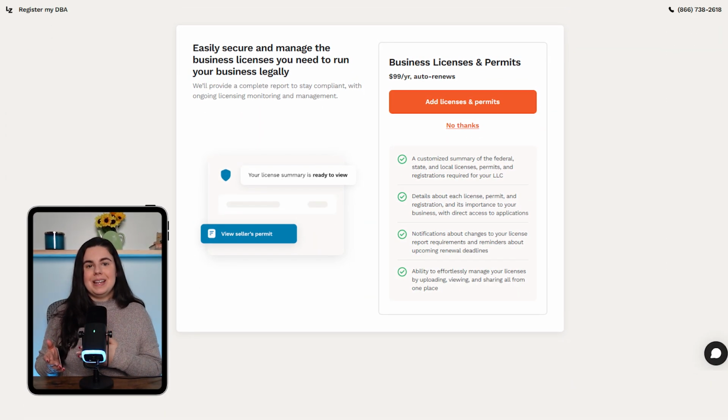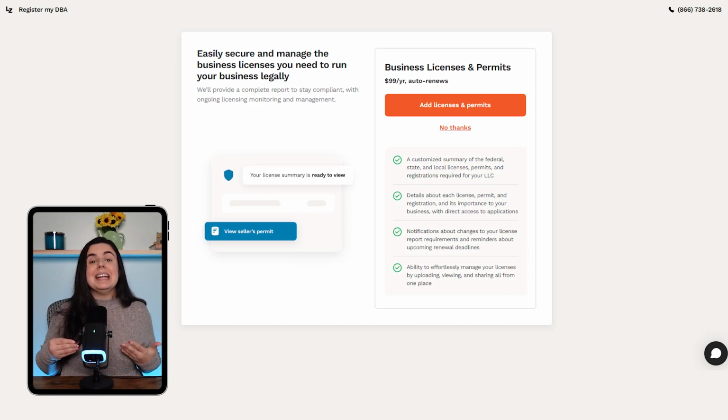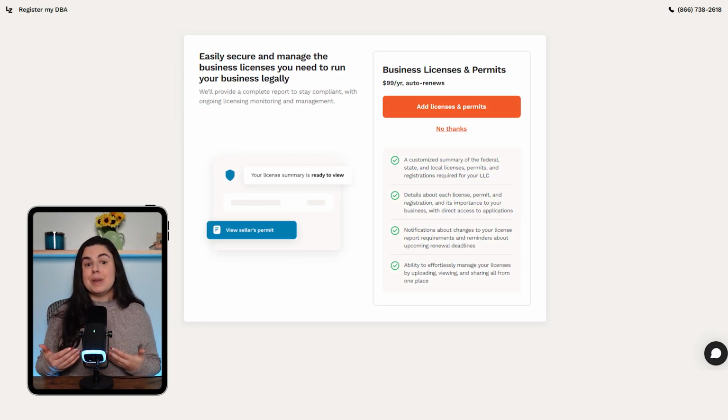On the next screen, LegalZoom offers tools to streamline getting any business licenses and permits you might need. Depending on your business structure and what you do in your business, that may be a good idea. So it's definitely worth considering, but of course, there's no obligation to take those services.